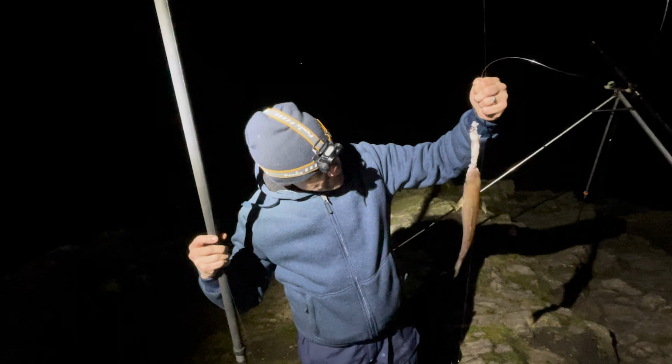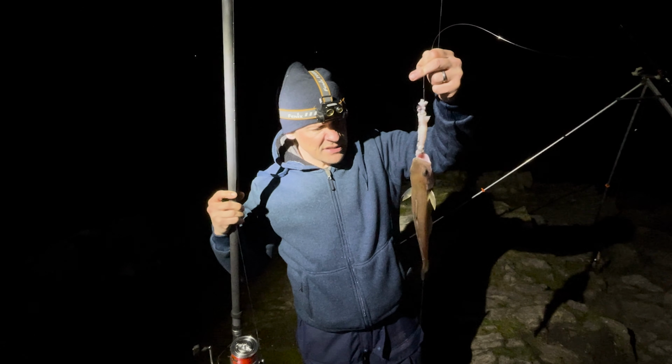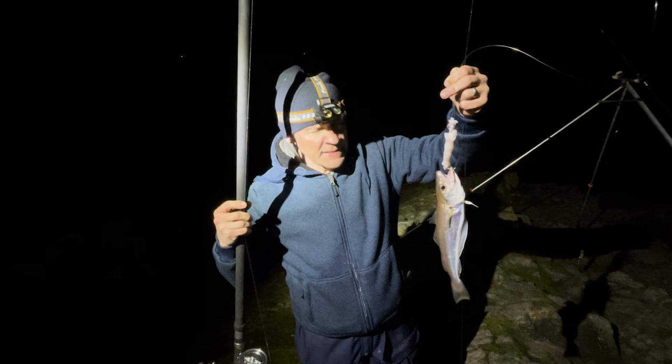Reeled in fresh at the bait, but nicely lip hooked. I think this little chap might be coming home as bait for something else, so nice one.